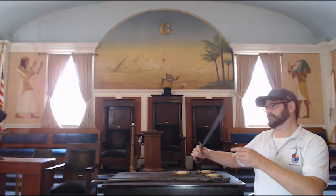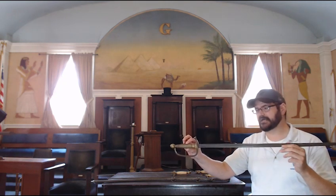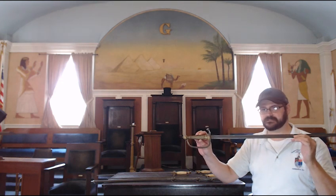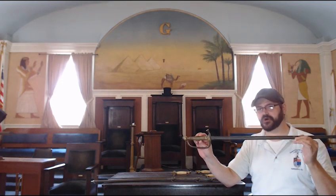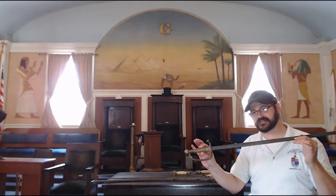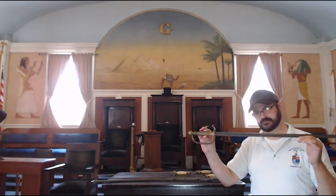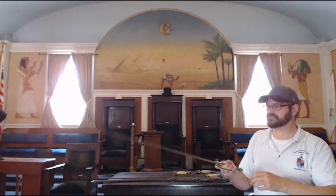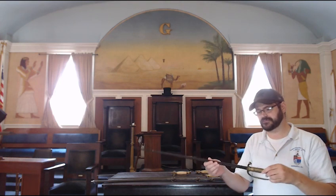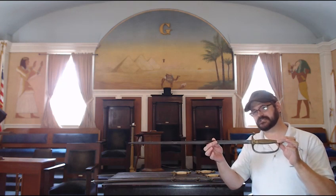This here is a Civil War era musician's sword. Now, the musicians at the time were not considered combatants, so they weren't specifically targeted by enemy troops, but it was felt that they had to be able to defend themselves should something go awry. So they were all issued these swords, sort of a short sword really, in order to be able to defend themselves. So this sword here dates from the US Civil War, so between the years of 1861 and 1865.